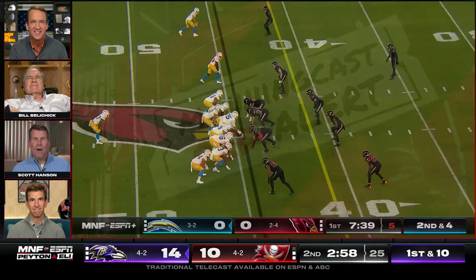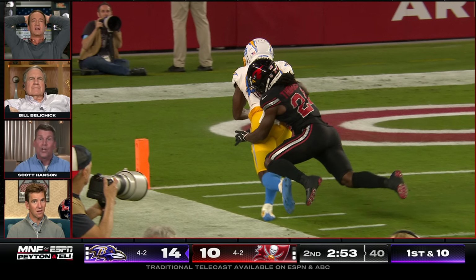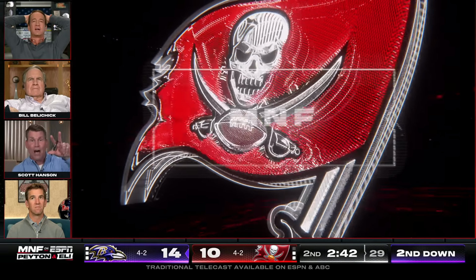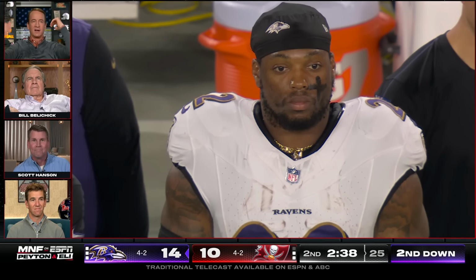They reviewed the play to make sure that Reagor was not out of bounds and that the ball didn't go out of bounds. It went through the end zone, past the pylon. You know what that means. A Cardinals turnover and a touchback. Arizona gets the ball at the 20-yard line. 2 punch-outs for the Arizona Cardinals that have come up big for them so far. Wow.